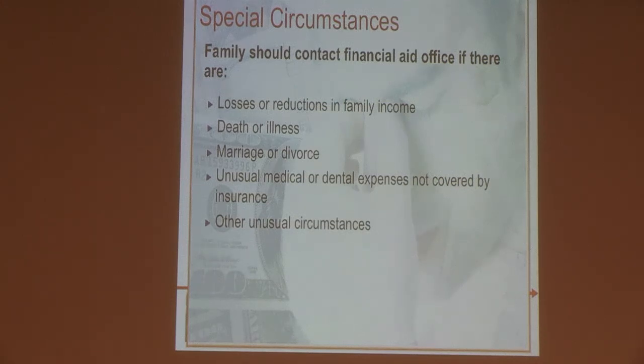Does indicating need adversely affect acceptance, given that some schools may not meet 100% of need, that they're going to look at it and say, well, this kid needs a lot of help? Yeah, I understand your question, and the question there would be, how is the school need aware? In our case, we're need aware, and the best way I can explain it is 80% of the class gets admitted without us looking at anything financially. For the other 20% of the class, we have to start looking at, can we afford this student? That's the bottom 20%.